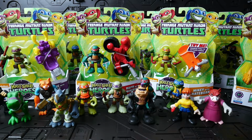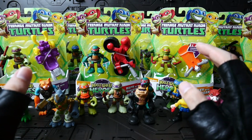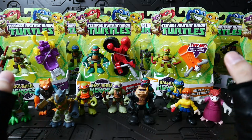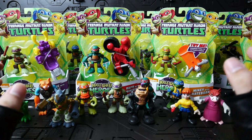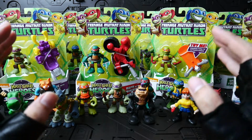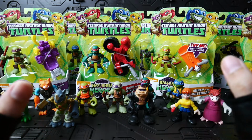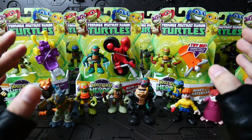Today I'm going to share with you something that's a little bit different. Here I have Nickelodeon Teenage Mutant Ninja Turtles, TMNT, based on the Half Shell Heroes. Now I'm not really sure what Half Shell Heroes is. I googled it a little bit and it seems that it is a video game. I'm not sure whether they have an animated series based on it as well.